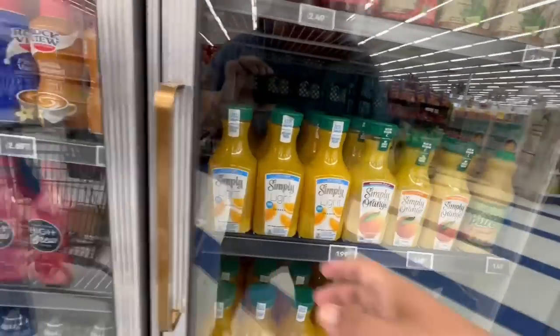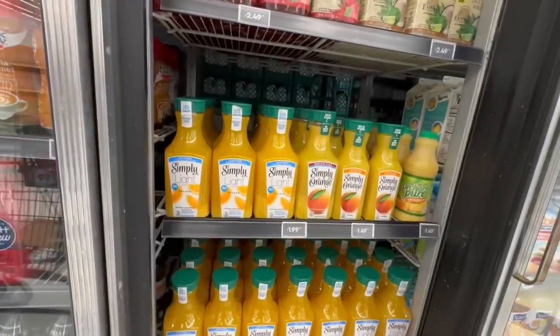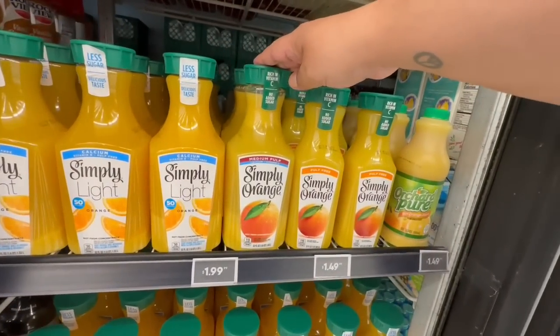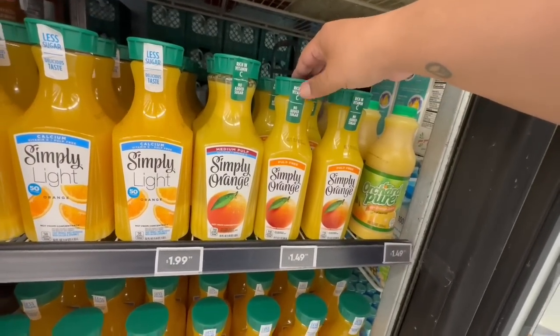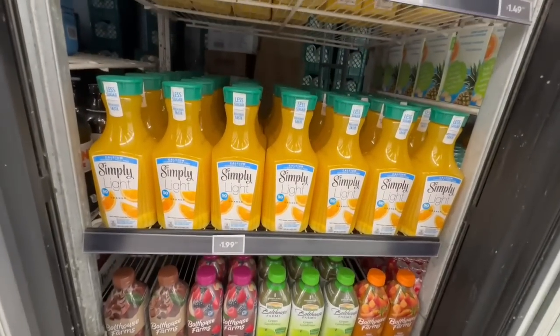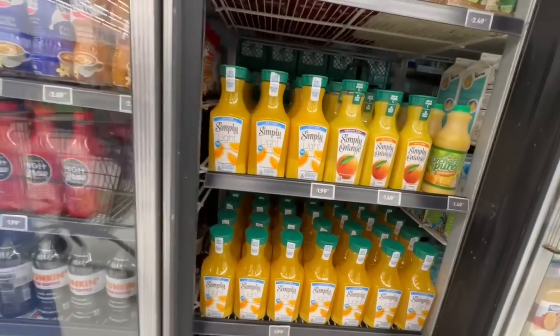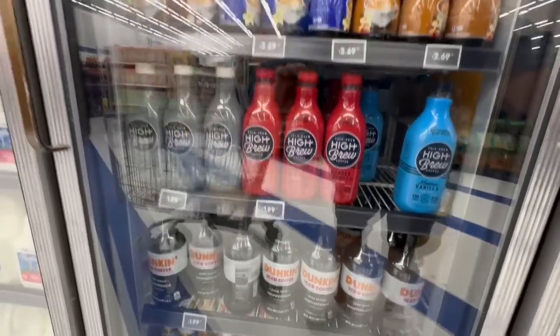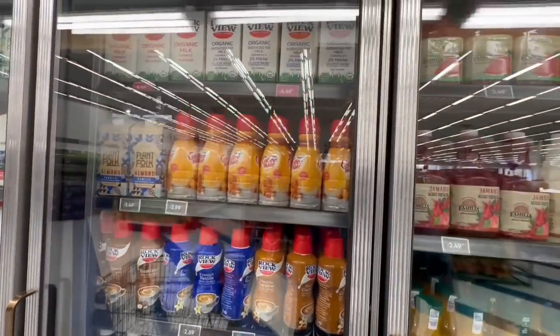And they have the Simply Light juice. This is orange. They have the medium pulp. And then they have this one, which is $1.49. And tons more down here. Wow. Oh my God, I love these kinds of deals. And don't forget, if you're a coffee lover, they still have tons of the Dunkin' Donuts. So, all right, continue on and see what other goodies we can find.